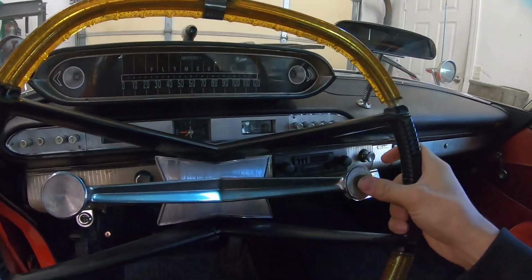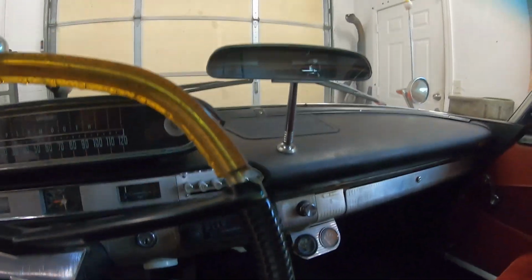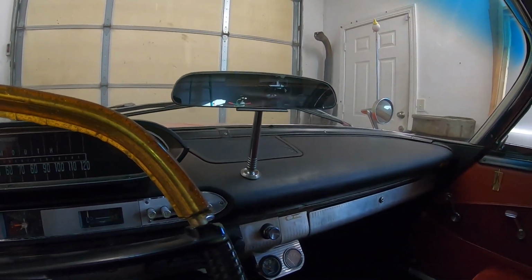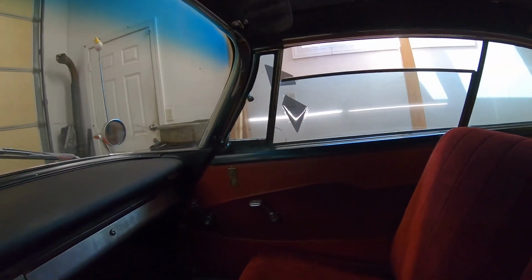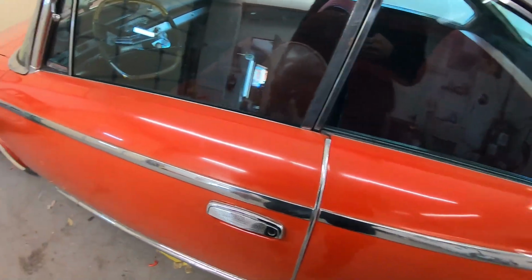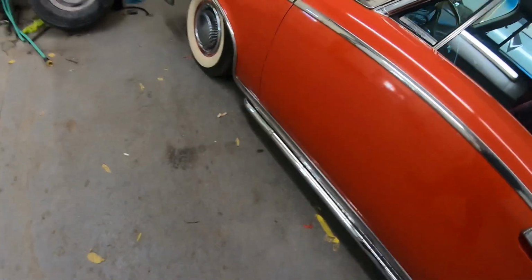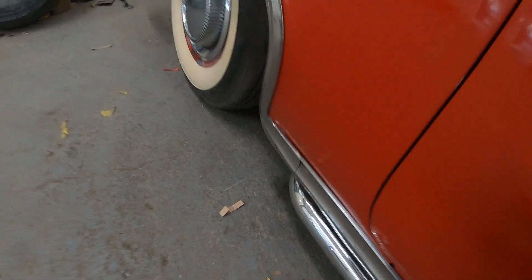Really is pretty cool. Here's the horn. Beep, beep. Rearview mirror on the dash. Why not? Got the push-button trans. Why not? It's just pure luxury, if you really want to be honest. She's got the curb feelers. You know what it is.